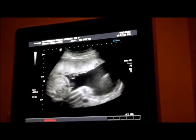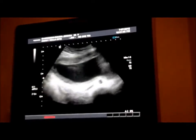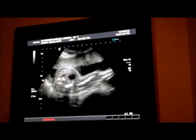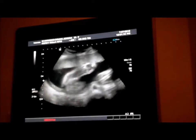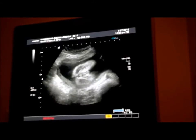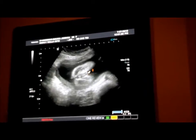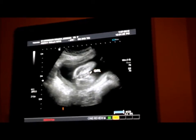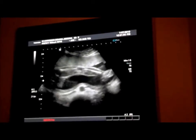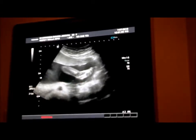Placenta's on the front side. It looks good. Do you want to know what the baby is, or have they told you? It's a girl. So we could find out something different now. No, it was clearly a girl last time. Still clearly a girl. Nothing sprouted. Oh, that's good. We bought a lot of stuff in the last couple weeks. Funny how that happens. Thigh bone there. There's a knee. Look at her foot. Little foot there.